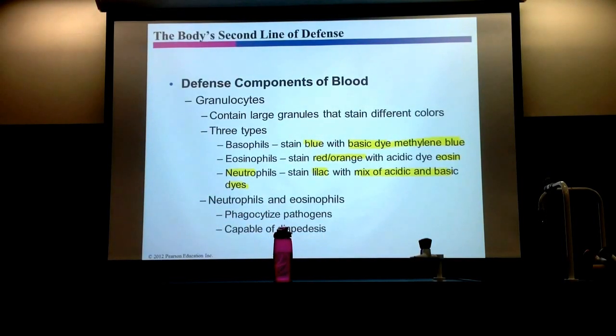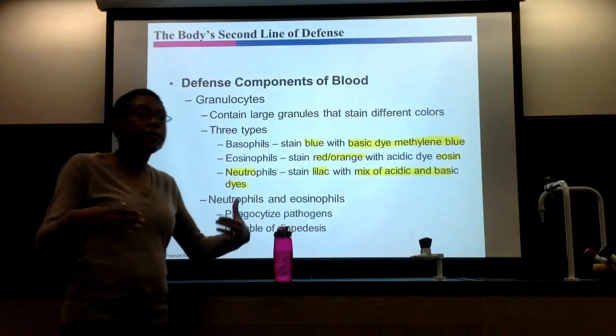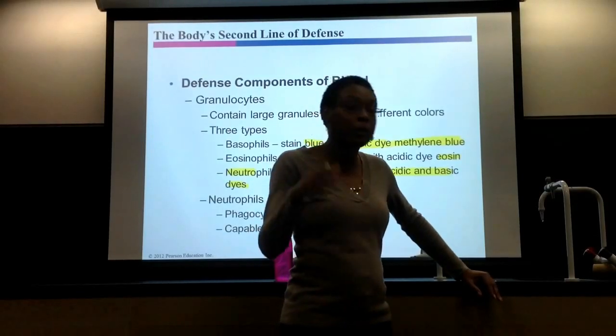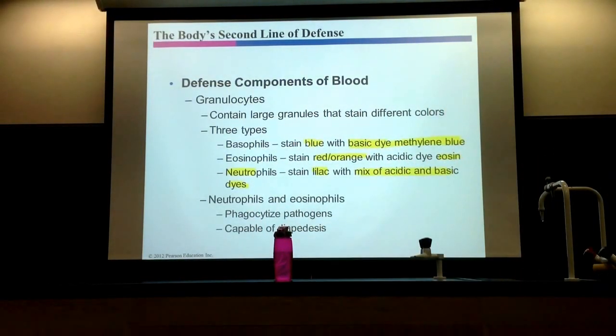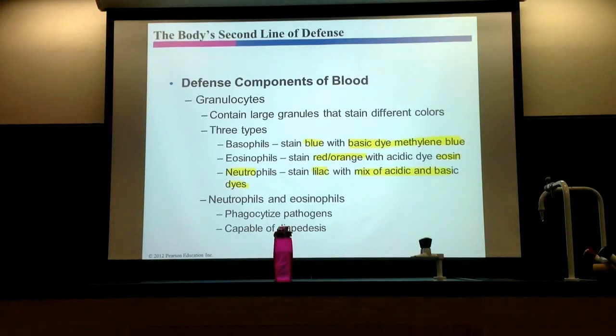Now, both the neutrophils and the eosinophils can phagocytize pathogens, and they're capable of diapedesis. Diapedesis just means that these white blood cells, if they're phagocytes, leave the blood, enter into neighboring tissues, and they're just wandering around looking for invaders. Go ahead. Saying like pedestrian? Yeah, like they're walking around, literally. So they leave the blood, they go to neighboring tissues, and they're literally wandering around looking for invaders. They can do that.